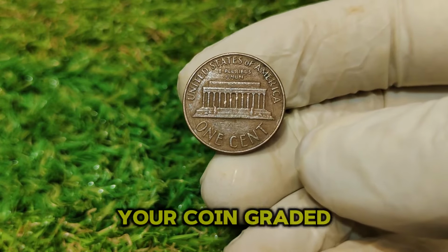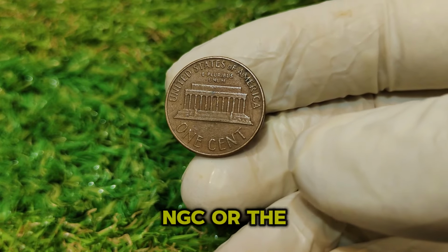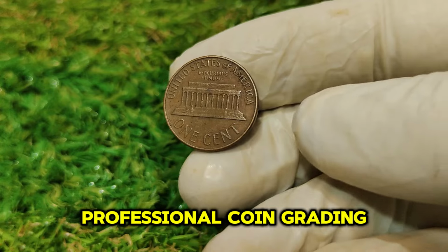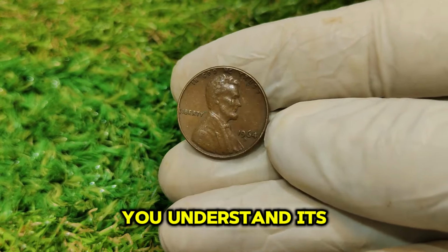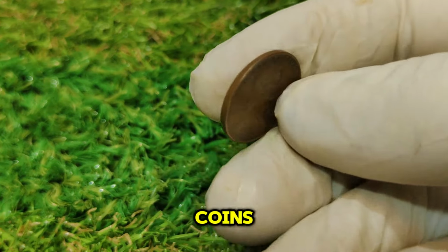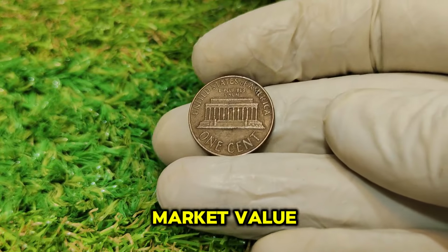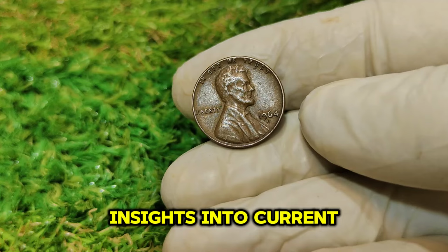Next, consider getting your coin graded by a professional service like the Numismatic Guarantee Corporation, NGC, or the Professional Coin Grading Service, PCGS. They can provide an official grade that will help you understand its market value. Finally, research recent sales of similar coins to get an idea of its market value. Online auction sites and coin dealers can provide valuable insights into current prices.